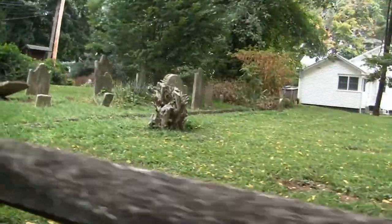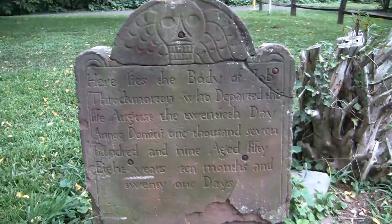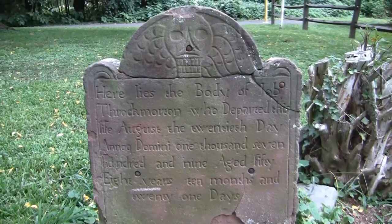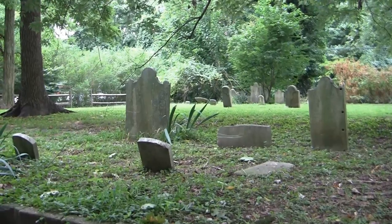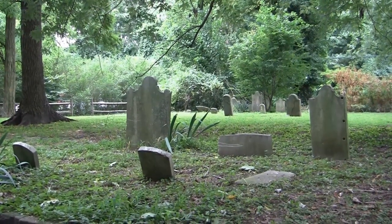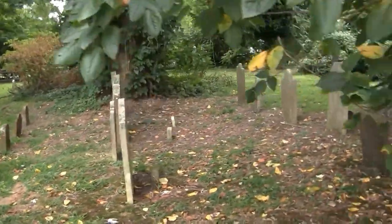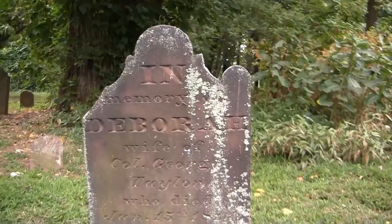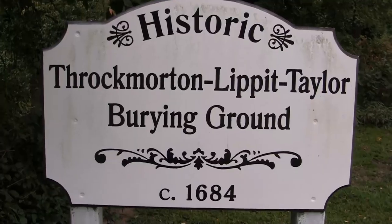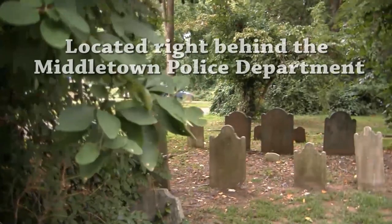All right. Where is the oldest cemetery in our area? There's a clue right there. Really is the oldest cemetery in the Jersey Bayshore, at least that we know of. And it's conveniently located, but hardly anybody knows it's there. It's the Throckmorton Lippincott Taylor Burying Ground, and it's located right behind the Middletown Police Department.